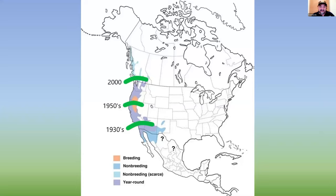Turn of the century, Anna's hummingbirds were restricted to Baja California, maybe up into the very edge of Southern California. By the 1930s, they'd moved up and they were fairly well established in Southern California. By 1950, we had Northern California as the northern boundary of Anna's hummingbird territory. And then in about 2000, we started really seeing them push further north into Oregon, Washington, British Columbia.